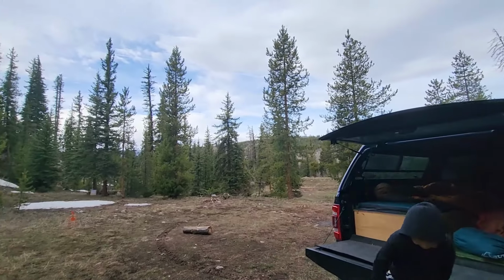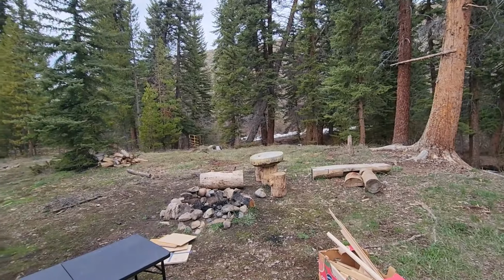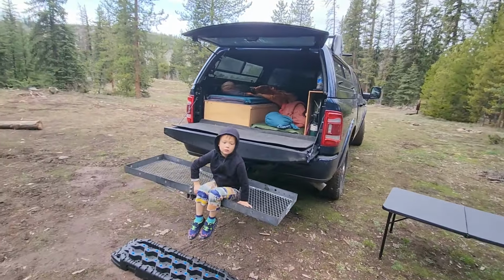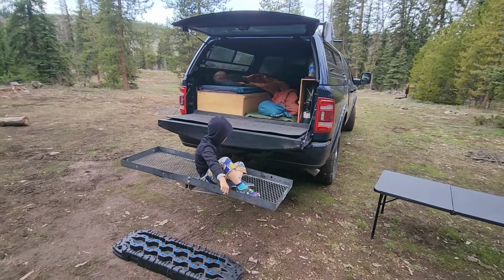We're just waiting for that sunshine to come out. I'm gonna start making breakfast soon. Go on some more morning adventures. You trying to get down off of that? You're gonna have to learn to jump. Jump. Onto the ground.